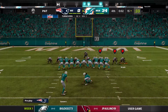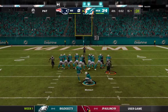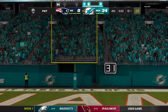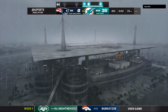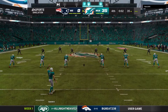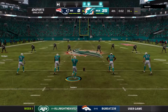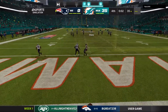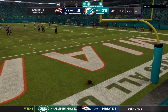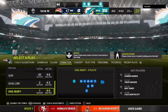So this defense clicking early in the year, week 1, the return for a touchdown. The organization made a concerted effort in the offseason to improve this defense. I have to say they like the early returns. Extra point up and good by Sanders, and the lead will swell by 1 more. And this will be a touchback as that sails over the end line.